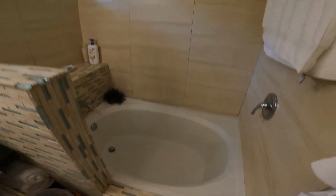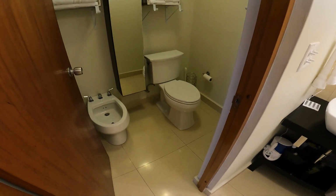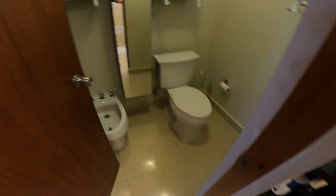Bathtub, first bathtub we've seen on the property, shower up in the ceiling, and then over here is the wash closet, so to speak. Again, toilet and bidet.